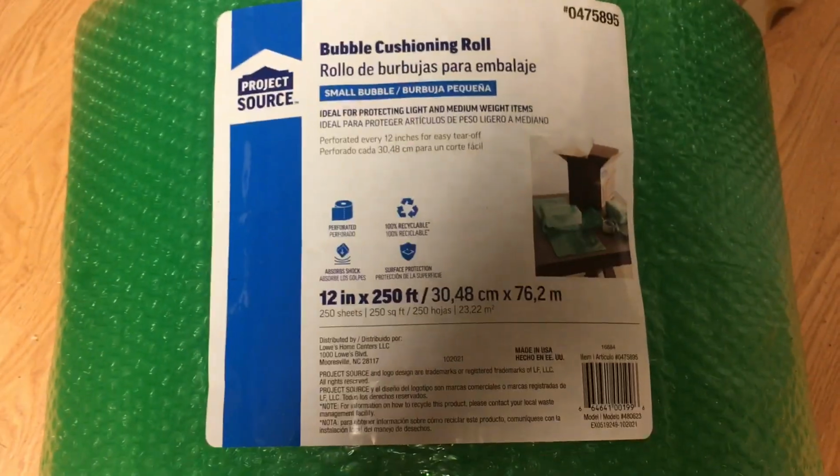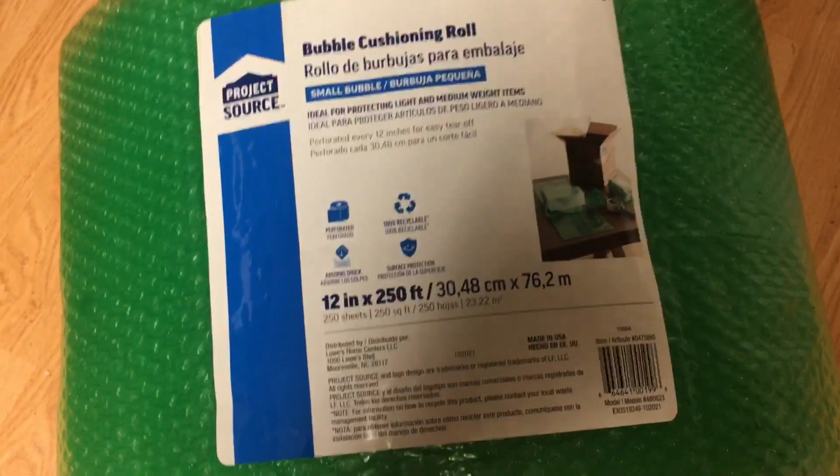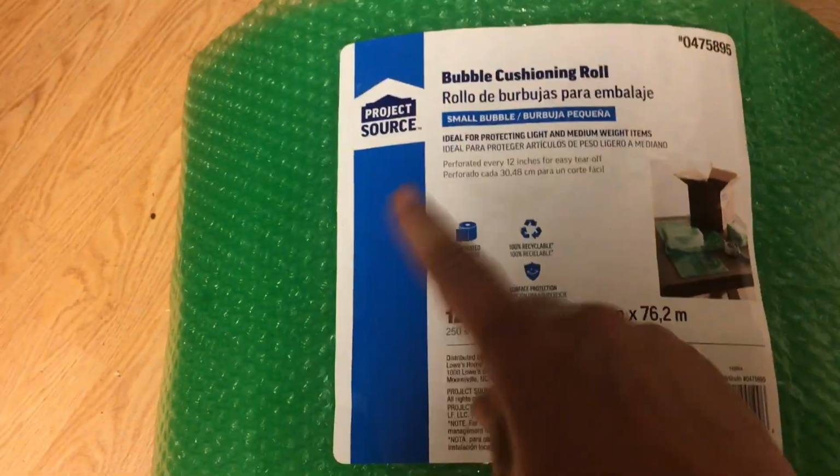This is 12 by, I don't know what. Let's see, I'll show you the label. I think he gets it at Menards or Home Depot. I'm not sure. But this is the kind and the width that I like to use for the trays.